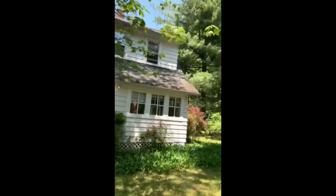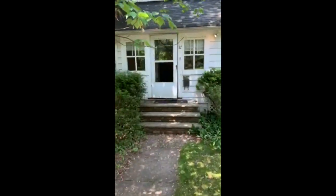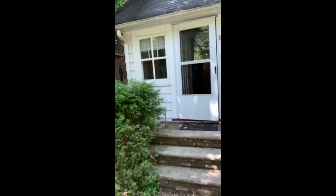I'm hosting an open house today, 87 Hackensack Avenue in Harrington Park. Let's check out this house. The house was just reduced in price. It is now $450,000. Phenomenal area of Harrington Park right there by the train. This is what's considered a center hall colonial.